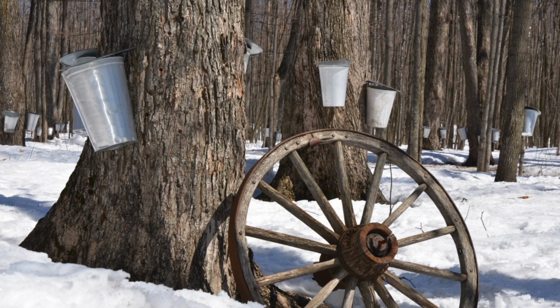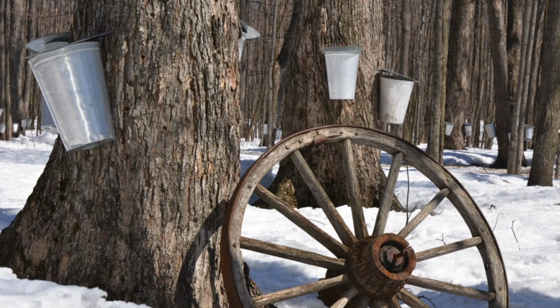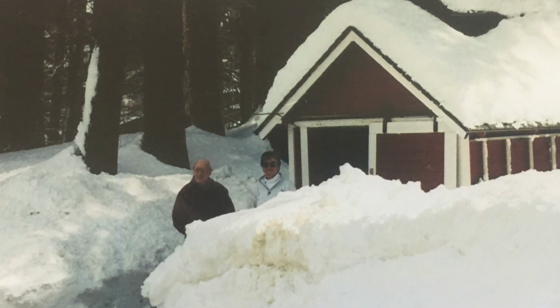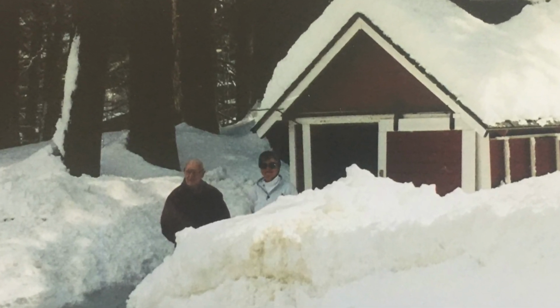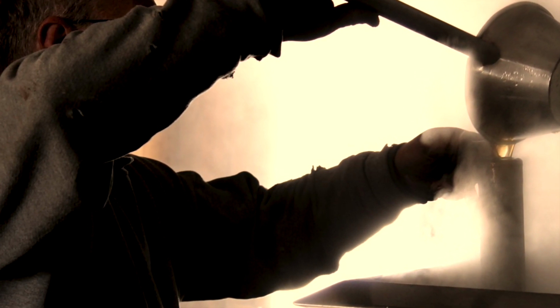This is the part that reminds me of making maple syrup as a kid. I remember collecting the sap from the trees, as my grandfather would be in his sugar house, maintaining the fire and constantly stirring the sap until it cooked down into syrup.